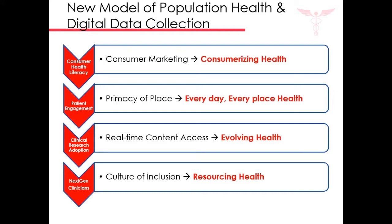So when we look at consumer health literacy, we're really saying, okay, consumerization of healthcare, taking it to consumer marketing, we're really consumerizing health. If I, as a patient, as a community member, as an individual, don't know how to make that buying decision, then I'm never going to make it. So from consumerizing health, it's really leading and saying, what's the best way for you to take that action? Not to make that buy, but to do. What is it that you have to do?